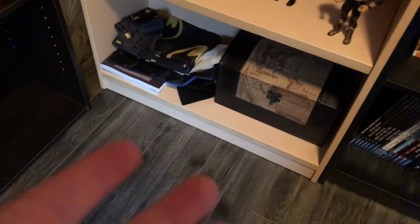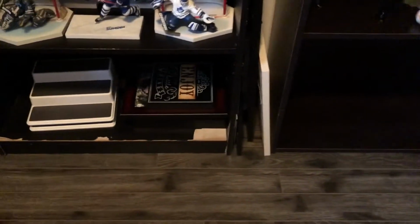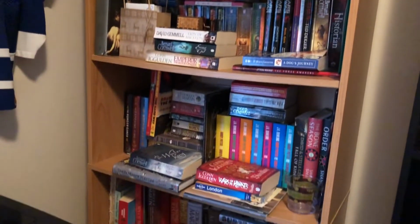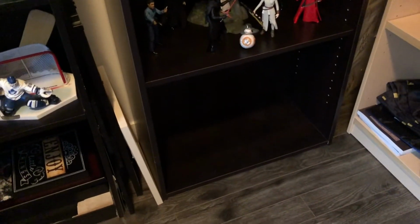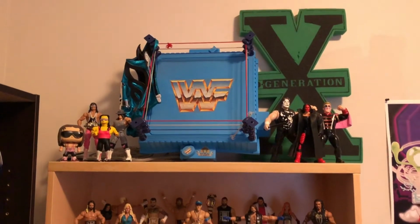And below the black series, we got another empty shelf, and we got another empty shelf here that's just holding stuff. What I'm thinking of doing is filling these empty shelves up with these books, and then having a couple extra spots open for more toys. Because I don't really want my action figures down here. Like, my dogs knock them over, and that's really annoying. So I'm thinking of putting books all along down here, and then filling up this other bookshelf with toys. And speaking of bookshelves filled with toys, here is my wrestling shelf.